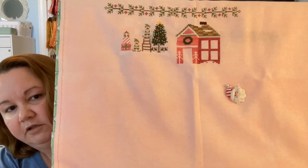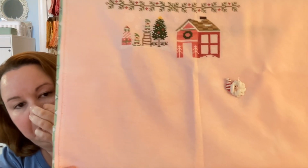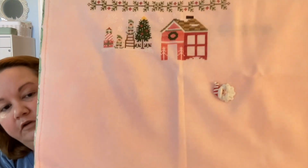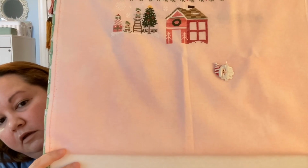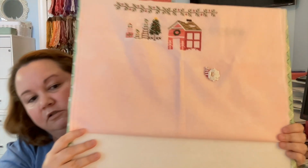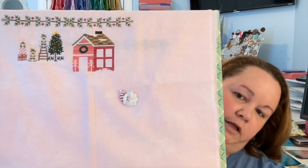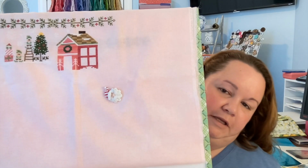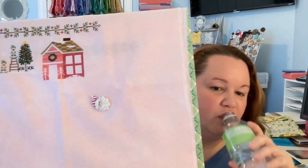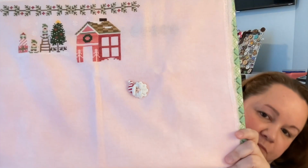But I'm cruising along on this. So this is my Christmas stitch. I stitch on this on the 24th and 25th of every month with the hopes to get it finished. Oh, that seems to be better lighting. But yes, I stitched on this at our stitching meetup.